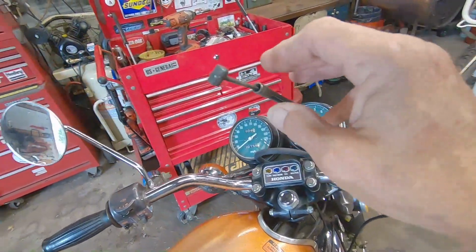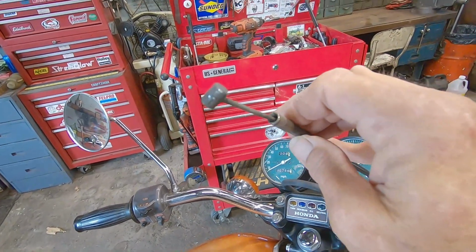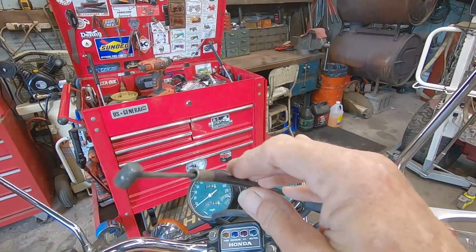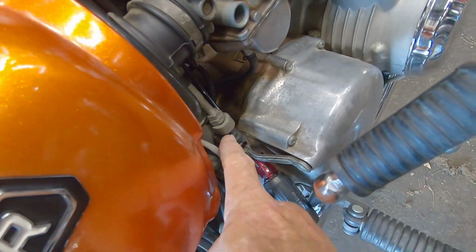So we're going to get our cable adapter on there. After we get our cable adapter on there, I'll kick the camera back on. Cable lubricator, excuse me, and we'll get that lubricated up, and I'll show you what we're looking for when we do that. We're looking for the lube to come out the other end of the cable just a little bit.